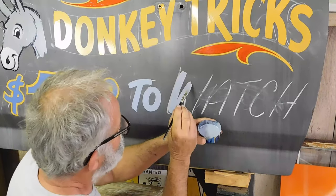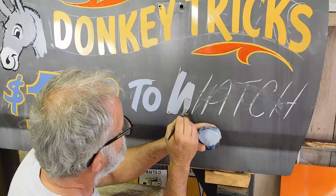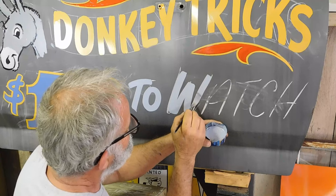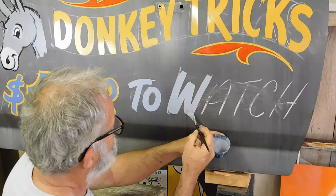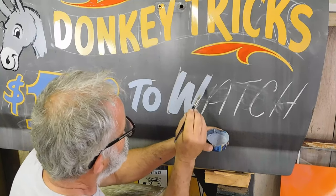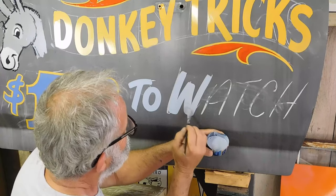This is sort of a grayish blue color. It looks all right. Yeah, it's a little different. Breaks up the imitation gold a little bit, don't it? Yes.